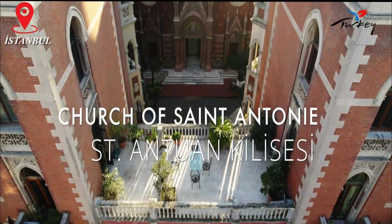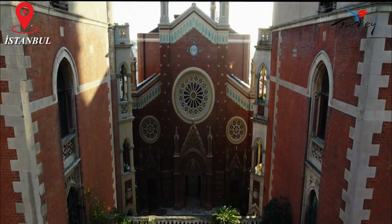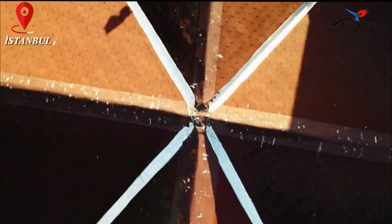You can also shop at Sisik Passaji, Aznavur Passaji, Atlas Passaji on Istiklal Street. You can choose a place for dinner at Nevizade or Azmli Mesut.